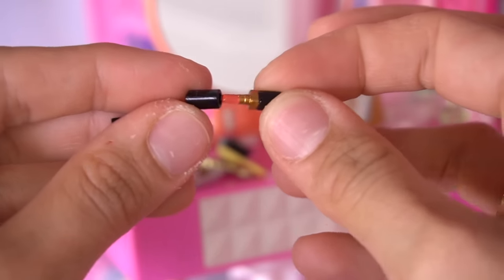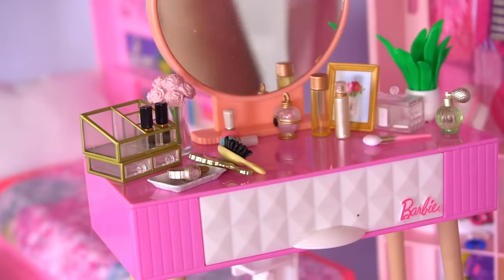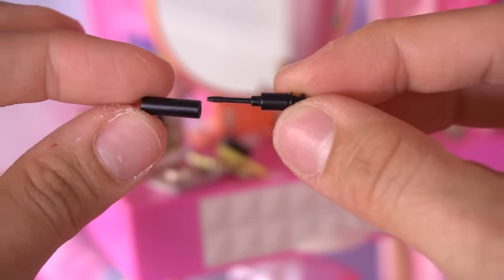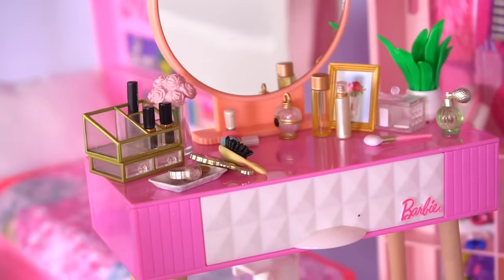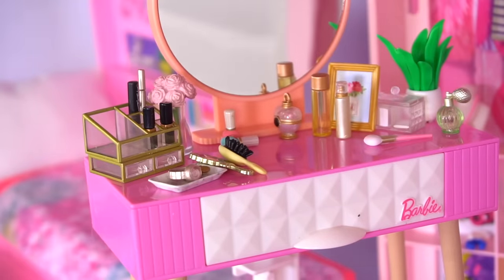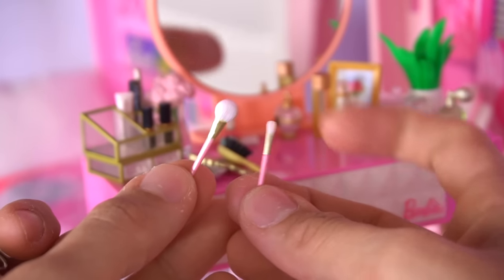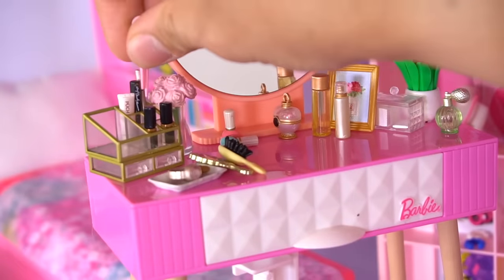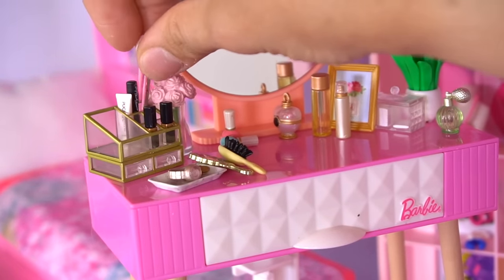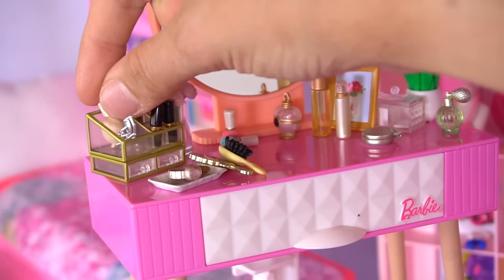Now let's set up my makeup, my favorite lipsticks, mascara, eyeliner, foundation, my favorite makeup brushes, eyelash curler, foundation.